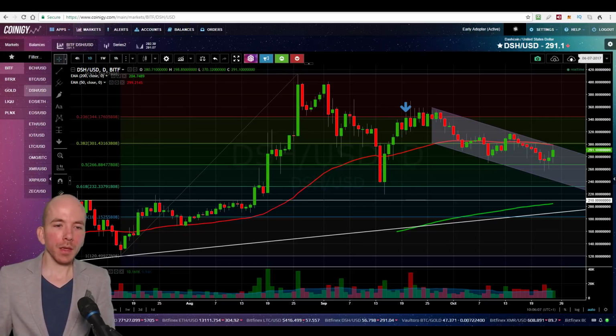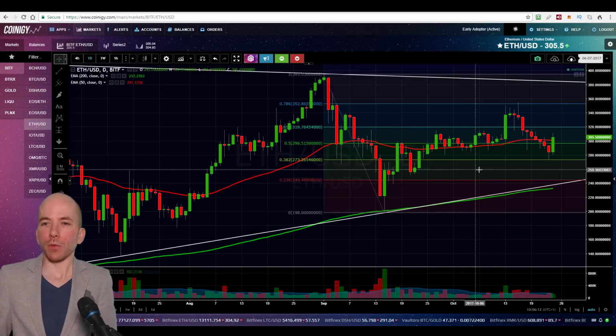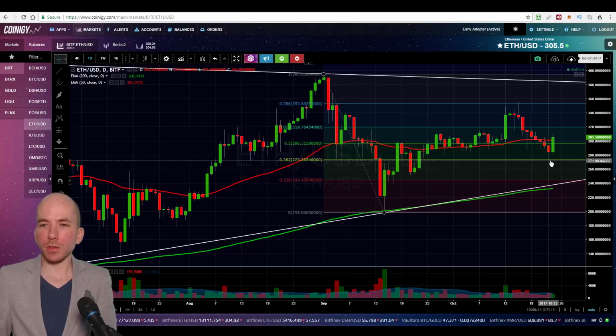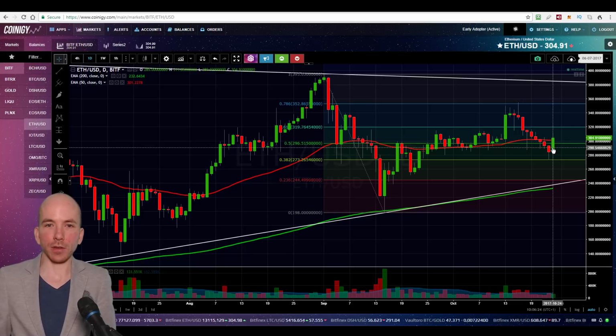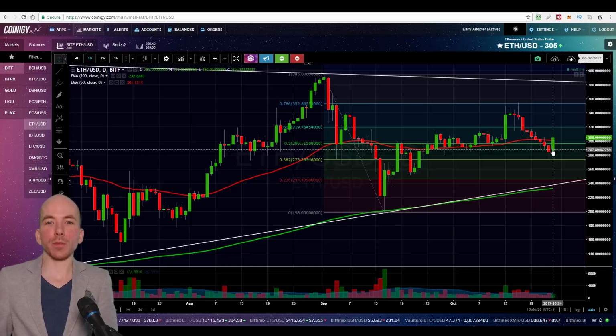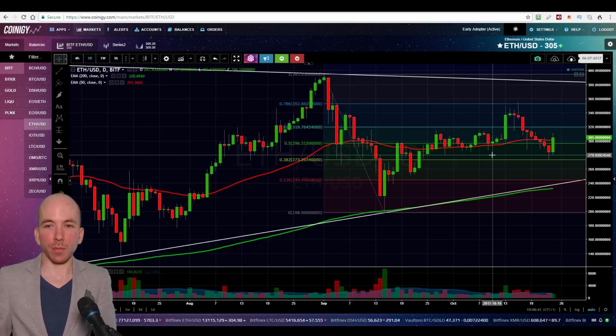Now Ethereum performed exactly as expected. It was kind of technically perfect. It went right down to that level we spoke about, $273, which was its 38% Fibonacci level, hit it on the low of the day, bounced right off, and then today it's up quite significantly. Not only that, today it's bust right through its 50% Fibonacci retracement line at $296, and it's bust $300, and it's now trading at $305 dead.